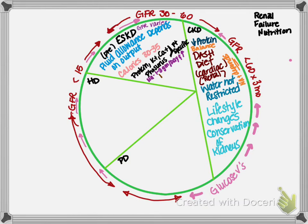If you look through the kidney failure or the chronic kidney disease chapter, then you'll find the chart. There is a nutrition chart that really is very similar to this. There might be a number or two off, but it's pretty much the same. So calories 30 to 35, the protein, calcium, potassium, and phosphorus are all patient specific.